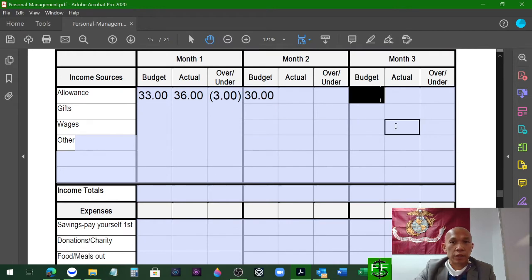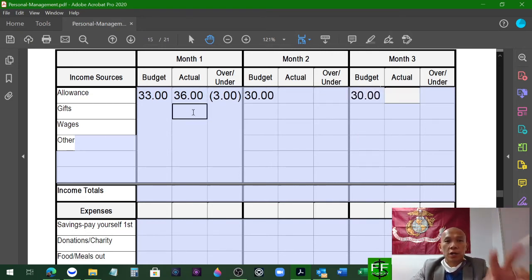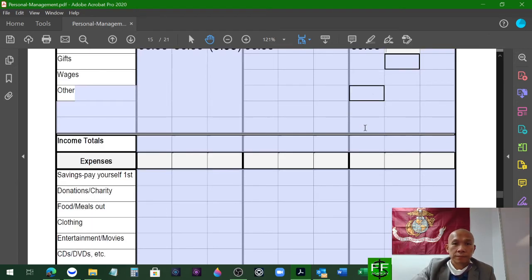Okay, month 2 and month 3, I won't be able to check the over/under and actual until the 3rd session. But I want you guys to fill out these. Oh, what happened here? My columns got mixed up. Hang on. Okay, so something like this, right? But now that you see the top line filled out, then the entire column should be filled out too. Okay, so I'm showing you that.